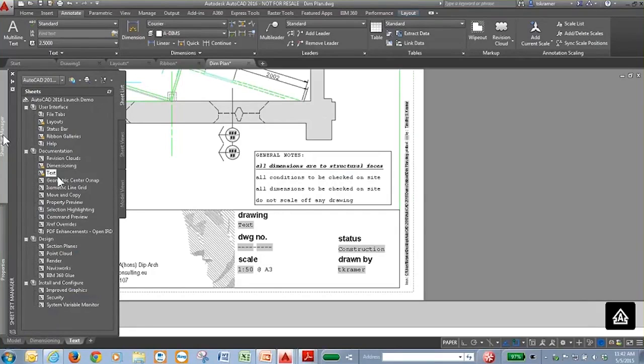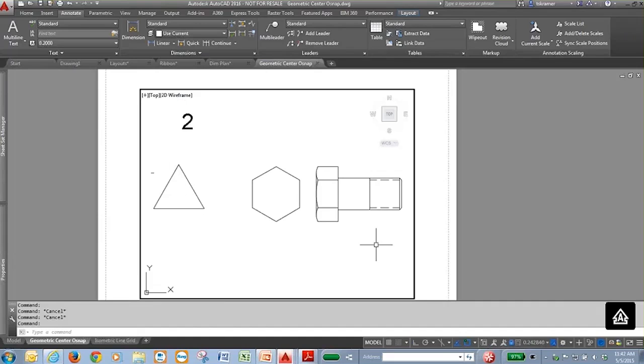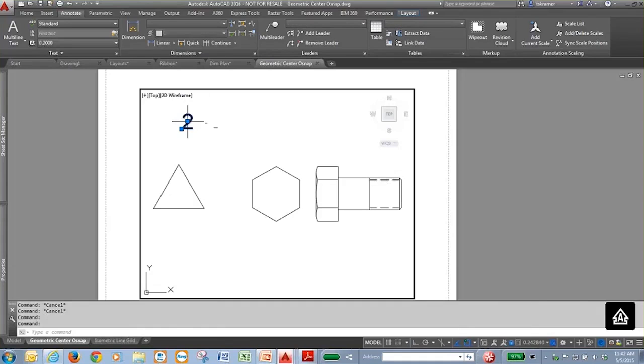Now I'm going to talk about the new object snap. This is one of the few new items. It's called Geometric Center Object Snap, and you can turn that on by typing in GCE. But if I come down here to my object snaps, you can see that I have this Geometric Center Object Snap. If I turn that on, I can take a piece of text like this and move it to the center of that triangle. You could not do that before, right?